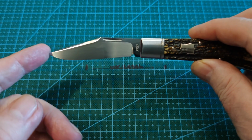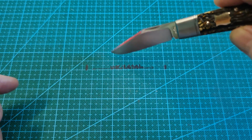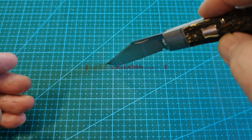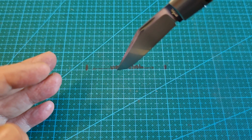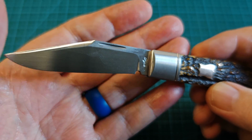The blade tip is lower than the center line, which means, although this is not like a Wharncliffe or anything, if you want to use the blade, you don't have to go far up because it's below that center line. When the center line's up, you're up like this trying to get a cut. This is not like that. The swedge is absolutely immaculate.